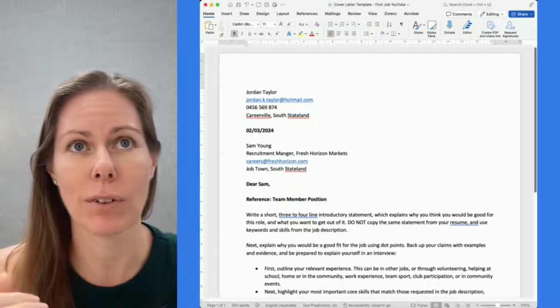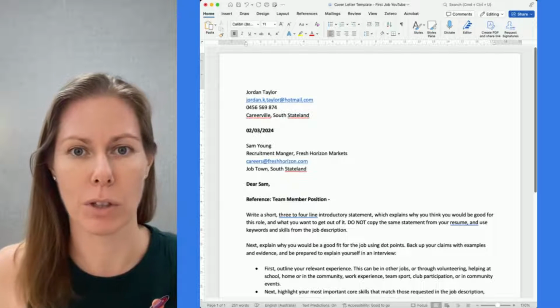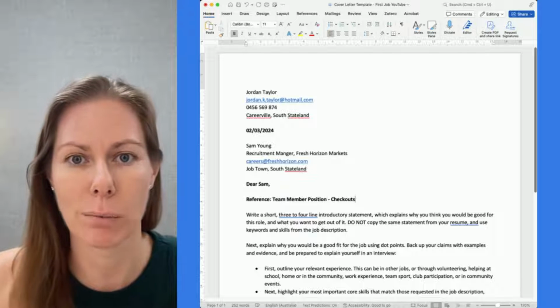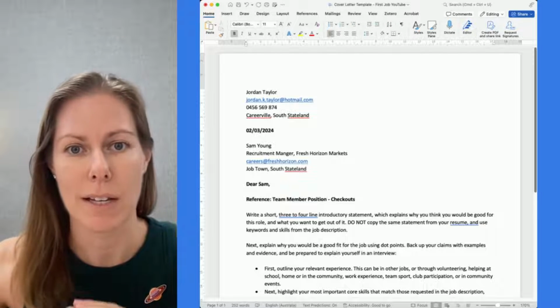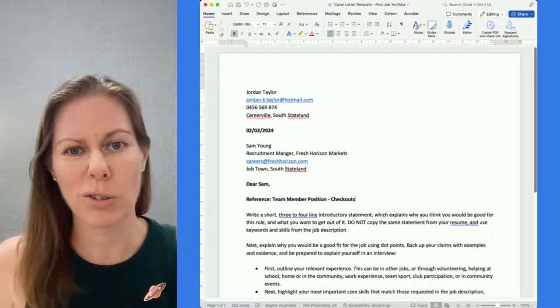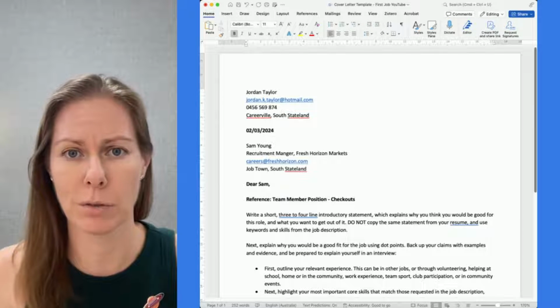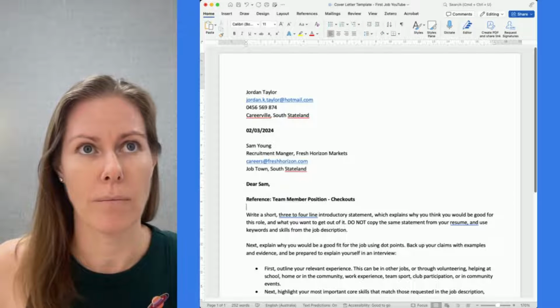So I'm going to put in here, reference: team member position. Now, I think in the original job description that we looked at last time, we had a team member position for checkouts. So I'm going to put that information in there as well. I'm wanting to reduce any barrier. I'm wanting to make things as easy as possible for the employer to know exactly what I'm doing. And it's also a good sign that you're going to be able to follow instructions. So any additional information you have about that position, put that in that reference point as well.